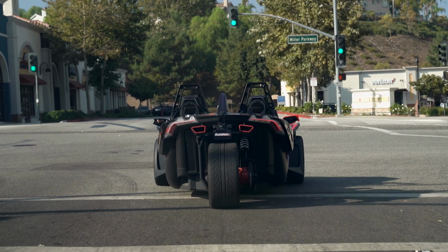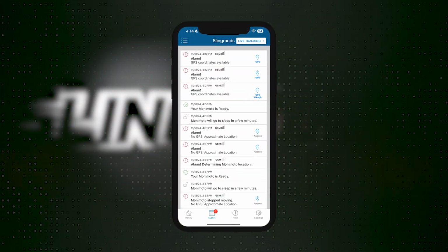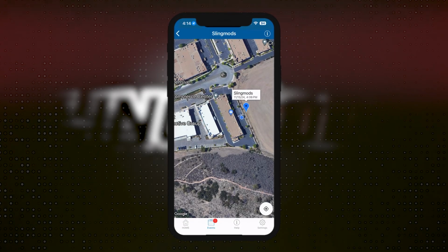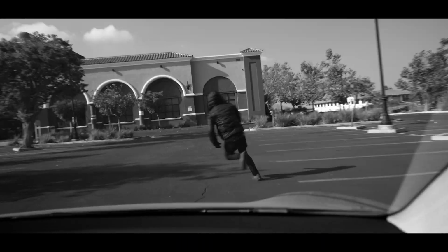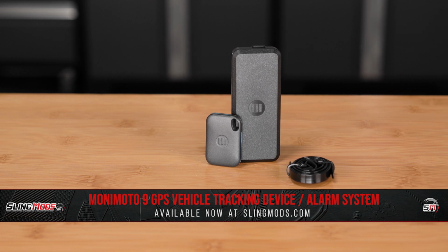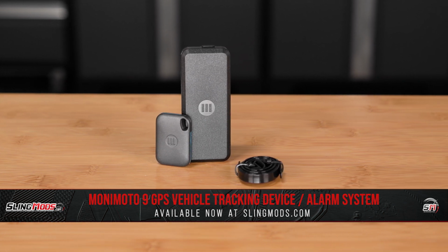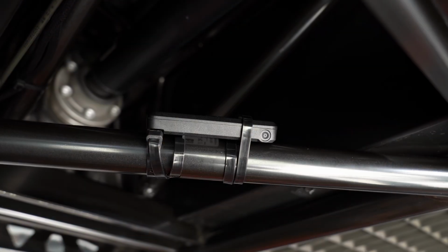If the vehicle stays in motion, you'll continue to get push notifications on the phone app with the vehicle's updated GPS location every couple of minutes, so that you can track it down with local authorities. In conclusion, it's small, rechargeable, calls you when your vehicle is stolen, and sends you GPS coordinates every few minutes. I don't know about you, but it's definitely on my mod list.